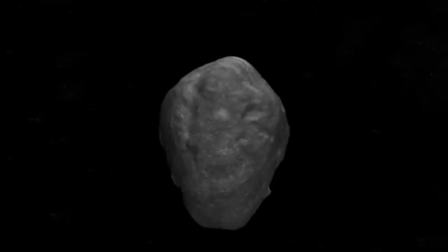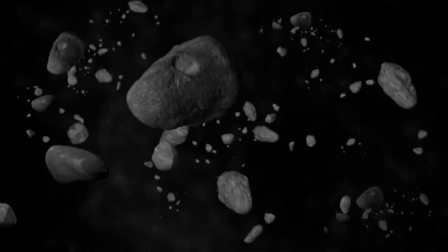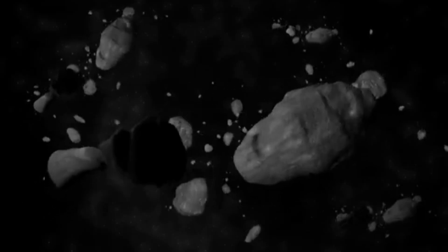C-type asteroids dominate the asteroid belt's outer region, and in most cases, their structure is composed of many small spheres called chondrules. Those asteroids are some of the most ancient objects in our system, as they have not undergone melting or differentiation.